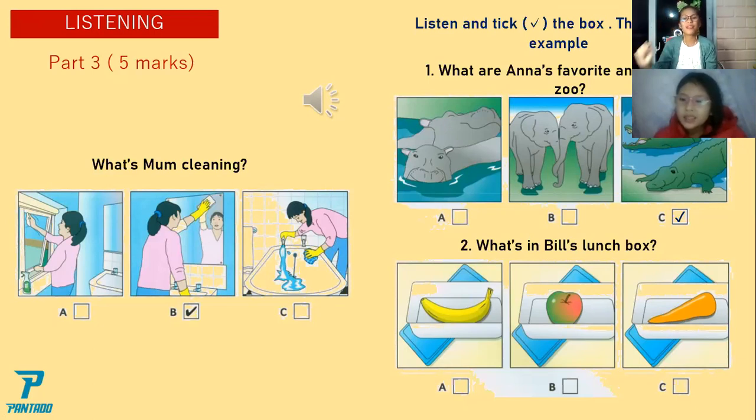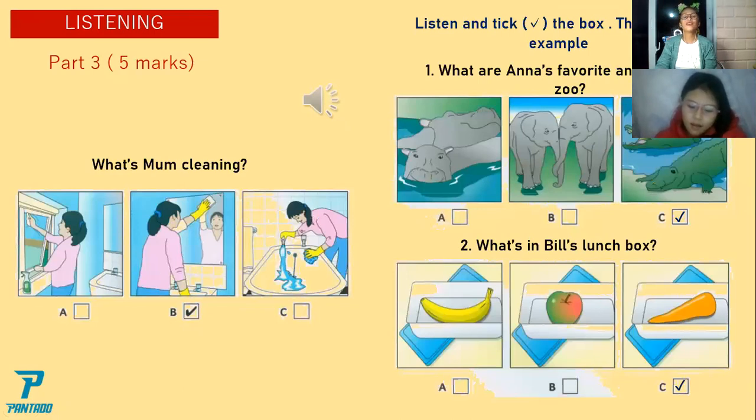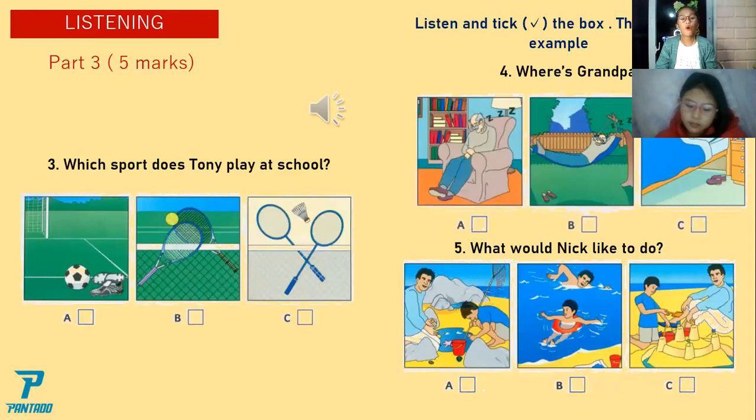Okay, number two. What's in Bill's lunch box? It's a carrot. Okay. The answer is letter C. Very good. Okay, let's continue. 3, 4, and 5.